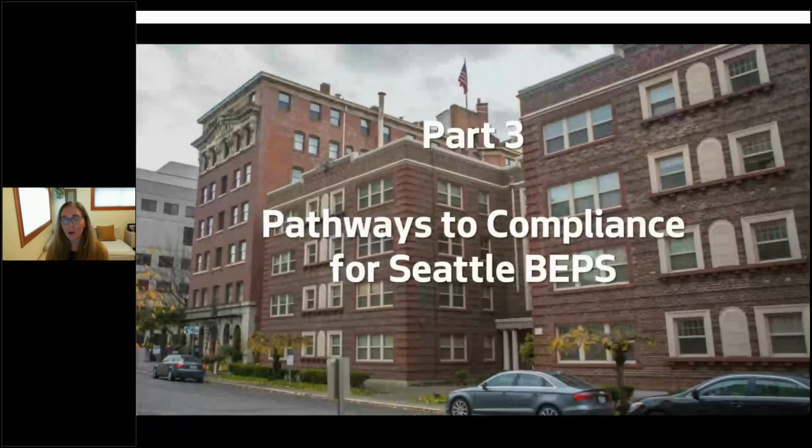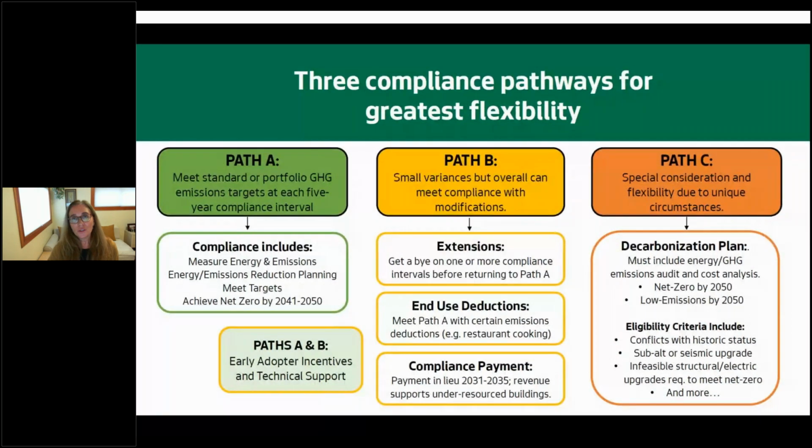All right, so moving on to part 3, diving into more detail on pathways to compliance for Seattle's BEPS. Okay, so during the stakeholder process, we heard a need for a lot of flexibility within this policy. We recognize it is challenging to decarbonize buildings, so that means it's also a complicated policy to explain. So what we've tried to do is put this into 3 high-level paths, A, B, and C, and I'll talk through each of those, giving an overview initially here and then more detail as I go through the slides. So path A is meeting the standard GHG targets using either an individual building or a portfolio.